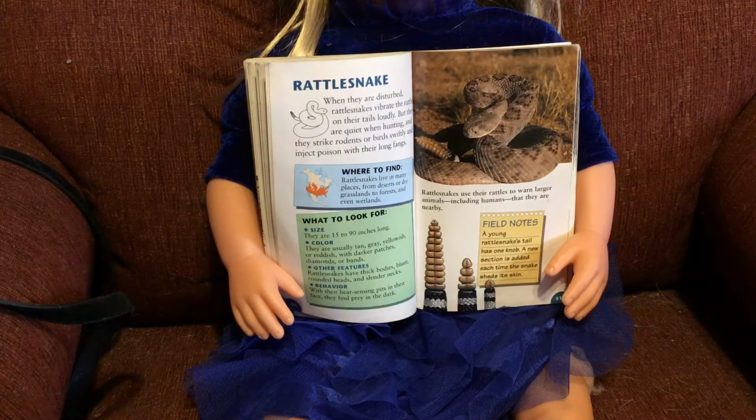Color. They're usually tan, gray, yellowish, or reddish with darker patches, diamonds, or bands. And the most common ones around here are the ones that are called the diamondback rattlesnakes. Rattlesnakes have thick bodies, blunt round heads, and slender necks. Behavior. With their heat-sensing pits in their face, they find prey in the dark.